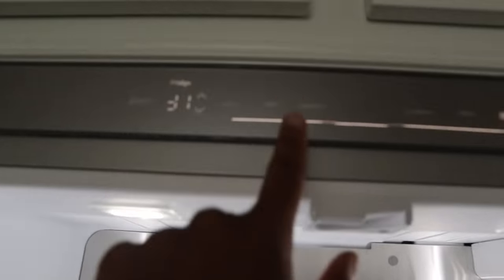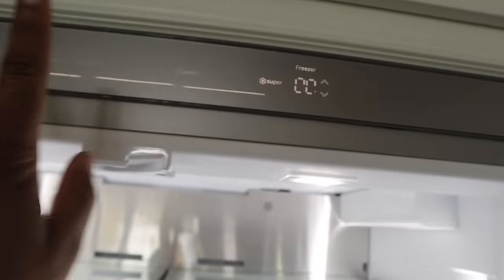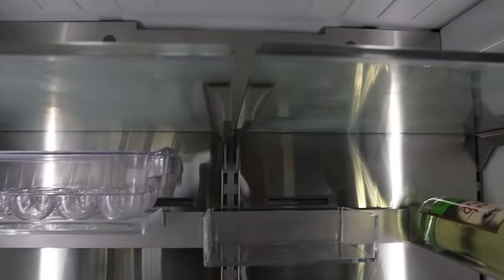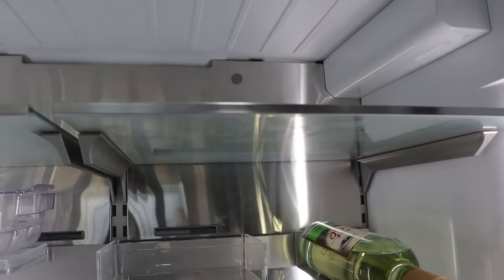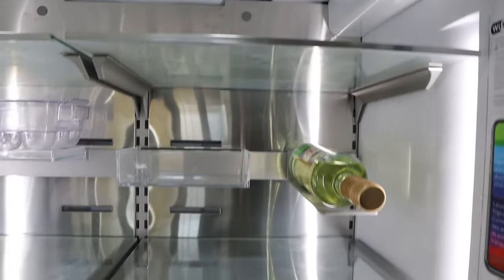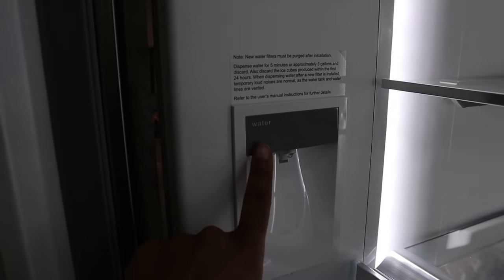All of this is touch screen here. You adjust right there. All of these shelves are adjustable. It comes with these trays, and you can move them to where you need them to be. Something that was also very important to me is it did not have that big clunky filter right there, because that just takes away from your space. So this is the water here. You basically just press there and fill your water there.